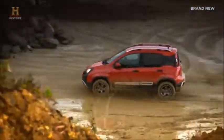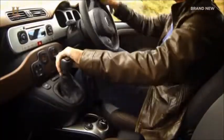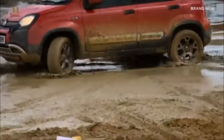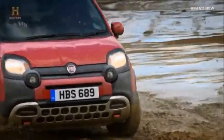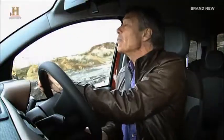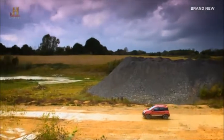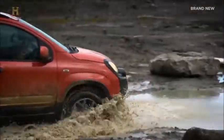But when you're off-road, power means nothing if you don't have good traction. So Fiat have fitted a terrain control system. Terrain control devices have been available on bigger 4x4s for some years. This is the first time one's been available on a vehicle of this size. There are 3 settings. Auto is for normal road driving, and provided grip is good, 98% of the engine's power will be sent to the front wheels.